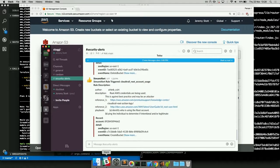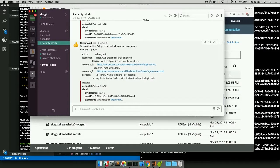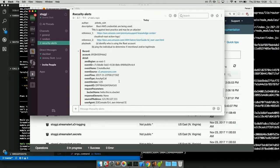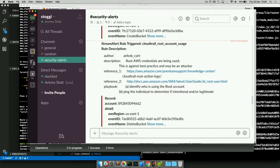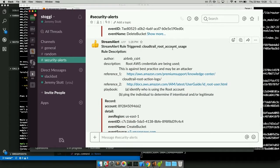So hey, in my Slack, we have the thumbs up emoji, StreamAlert triggered, root account usage. And then it gives you the rule that triggered, and then the details. So you get all of that output that was in the rule. But you have that description that came from the, maybe I can make this a bit bigger. Right, so there you go. It came through to my Slack channel.